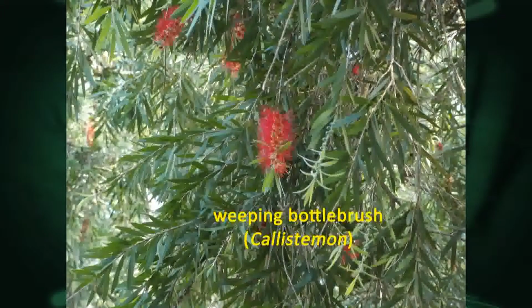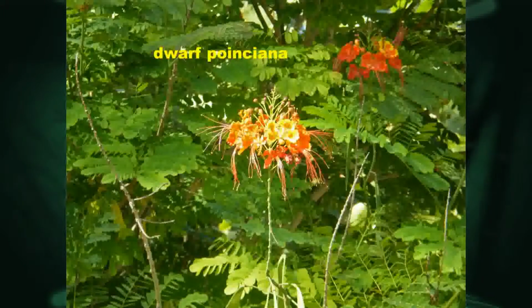And these are generally red or pinkish. Callistemon is the genus for that. We saw that flame tree earlier. This is a dwarf version of that. It grows as a large shrub, and that's the dwarf Poinciana.